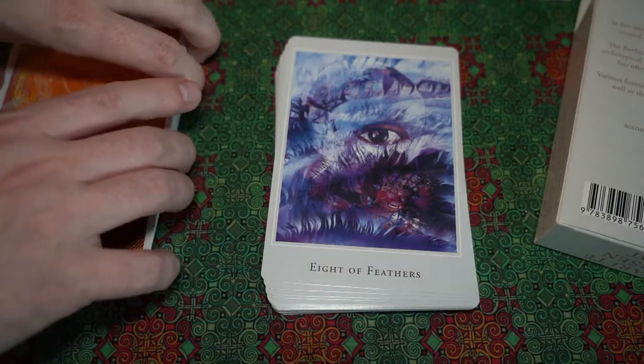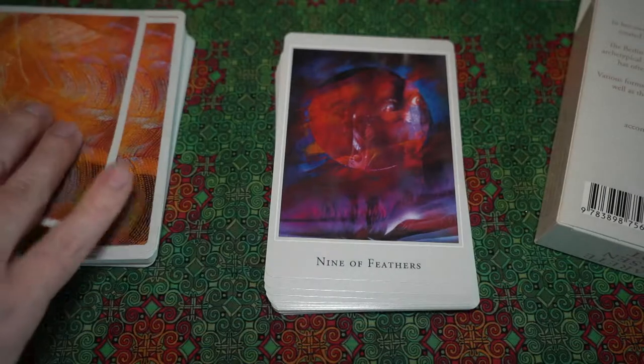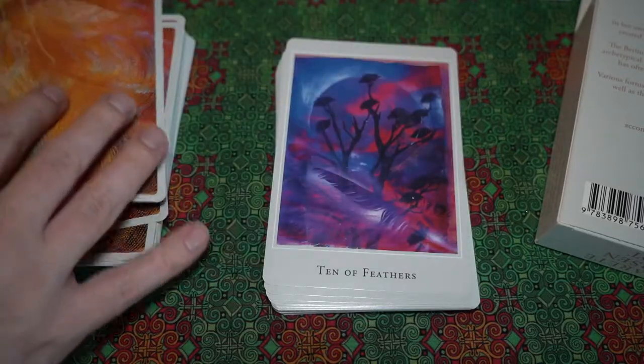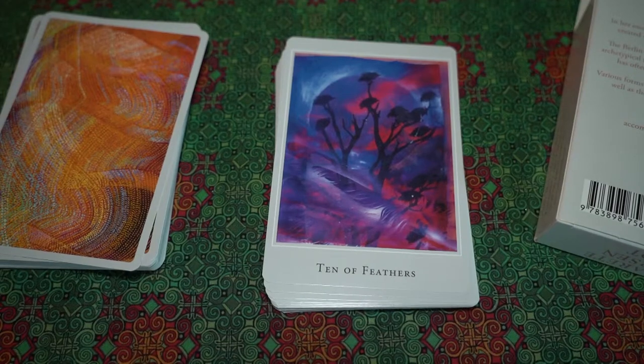Eight of Feathers. Nine of Feathers. Of course, we're getting darker, of course. And the colors really show that. So this tells me the artist, she's familiar with the tarot. She's familiar with the feeling of the tarot.